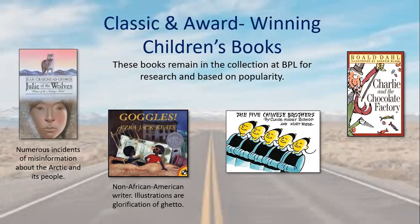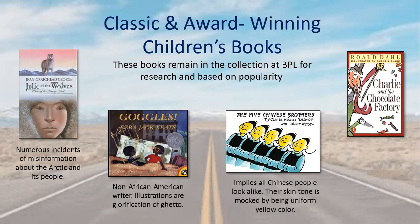Kendall said something about the CSLP situation, the summer reading program. Yes, and we're talking last year and this year, there were instances of stereotyping. Last year's really goes to this book. One of the posters, or it was a bookmark, I can't remember which, had one of the little aliens made to look Chinese with the same eyes, and they were colored yellow. Yes, and these brothers are yellow too. So this book cover implies that all Chinese people look alike. Their skin tone is mocked by being a uniform yellow color. And again, this is a white woman retelling a Chinese fairy tale. Always dangerous territory.